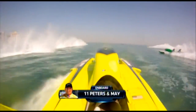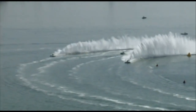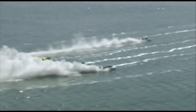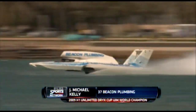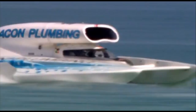Over on the inside, Kelly, as we watch from the rear wing of Tom Thompson's boat, the Peters & May. You saw Brian Perkins in the green and white boat to his right, and they get very close right there, coming off of turn 2. The run down to start-finish to end lap 1, and Kelly now has moved out to a little bit of a lead. He has 3 boats to his right and back a little in a virtual tie for second place. Kelly the leader in the 37 Beacon Plumbing, the all-white boat on the inside. That is the other white boat, the view from John Zimmerman's boat on the outside. Kelly into turn 1 for the second time, using that short race course to his advantage.